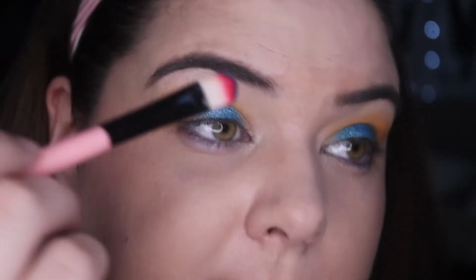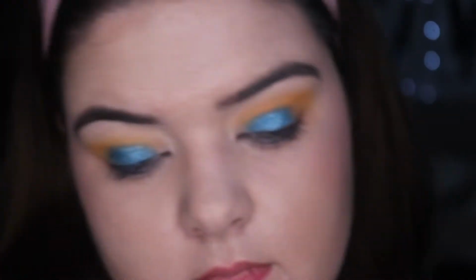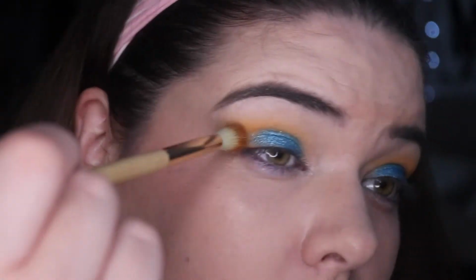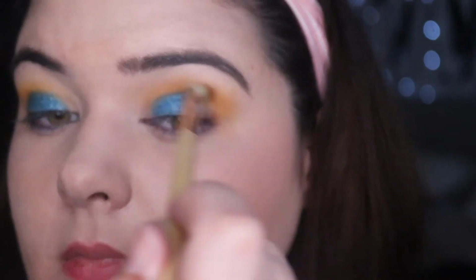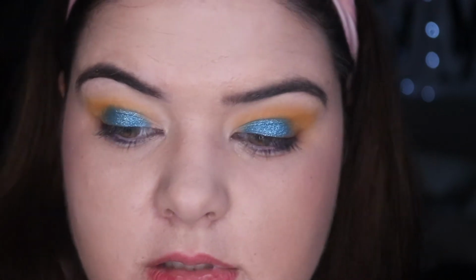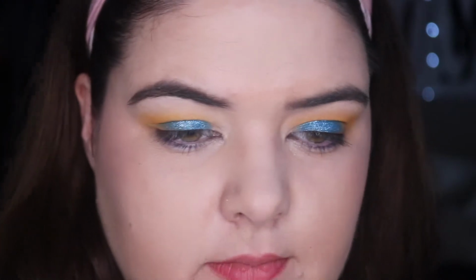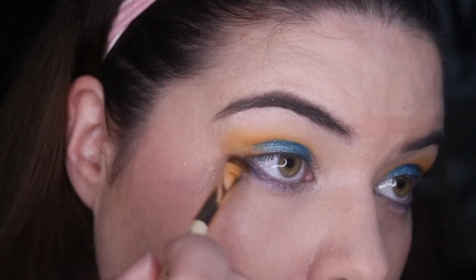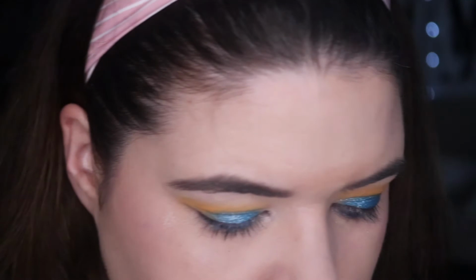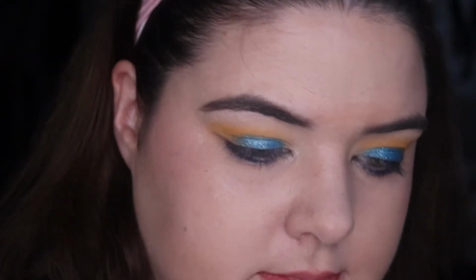Yeah, as a shadow, this just works better swiped on and not dab-dabbed. I just want to say like a subtle orange. I think I'm down with this. I'm cool with it. And then I'm just going to put the blueberry shade under my eyes. And I feel like I'm going to do Pineapple Express for my inner corner highlight.